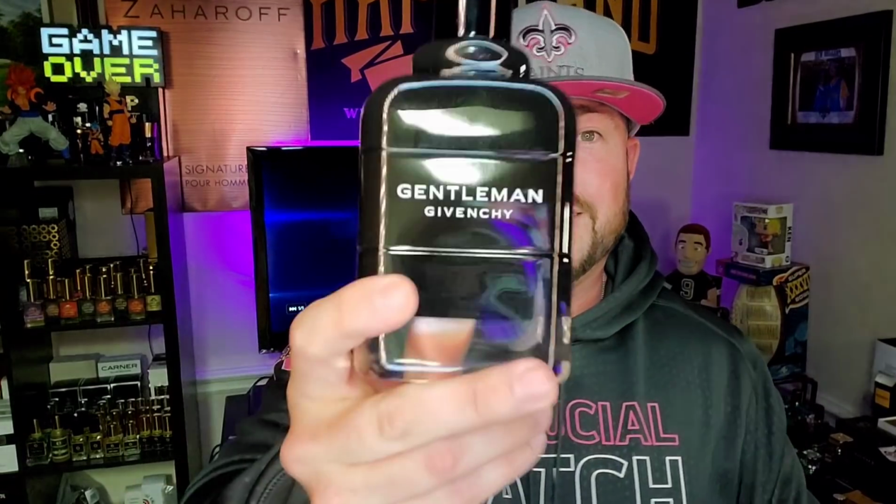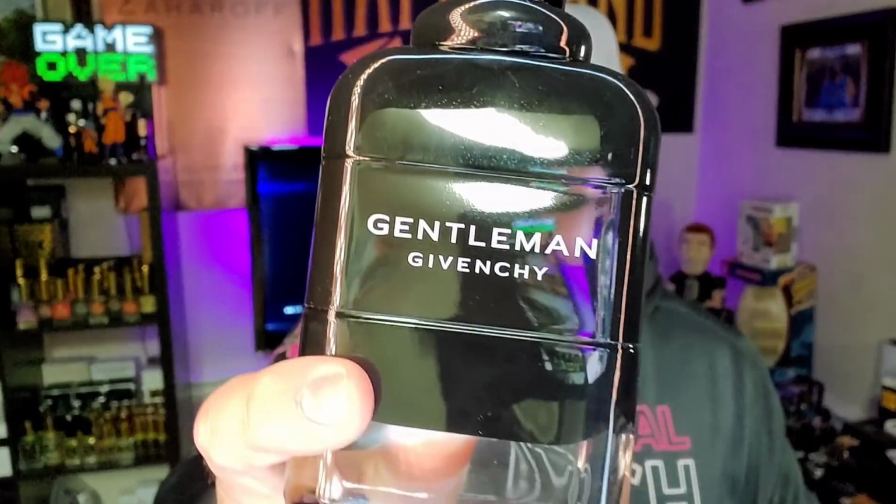This just works. This is a compliment machine. It's very formal, but not too formal. It can be dressed down, whereas with Dior Homme Intense, that's a bit more formal than this one, in my personal opinion. And you can have this one for such a good price, in that 40s to 50s range from discounters. And like I said, iris lovers that enjoy a good vanilla, very difficult to beat with Givenchy Gentleman Eau de Parfum.